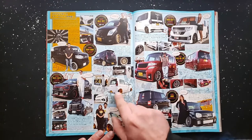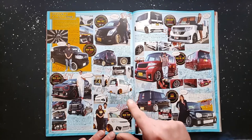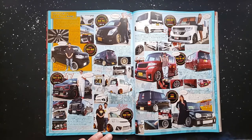Down here, gold accents on a white car. Very simple. Super deep dish. Dig it. We've got bolt-on over fenders, so it is still K. We've got a massive intercooler. Roll bar, whatnot. Check it out. Dig it. JB1 Life.